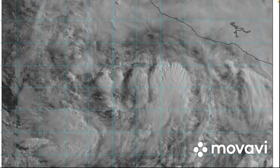Taking a look at the visible imagery here, it isn't as good as it was, in my opinion. It isn't as good as it was a few days ago, but it is trying to build convection back up, and if it does that, the storm will look a lot better than it has been looking in the past few hours, as it has lost quite a bit of that convection. It is still expected to become a hurricane from the NHC, which could happen, honestly. If it starts to build that convection back up, it could happen, and it has still intensified up to 50 miles an hour.